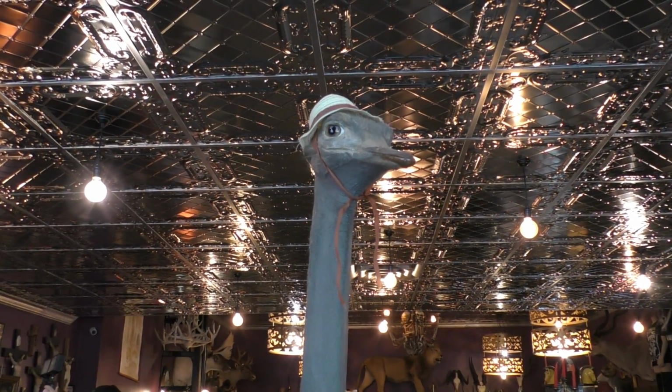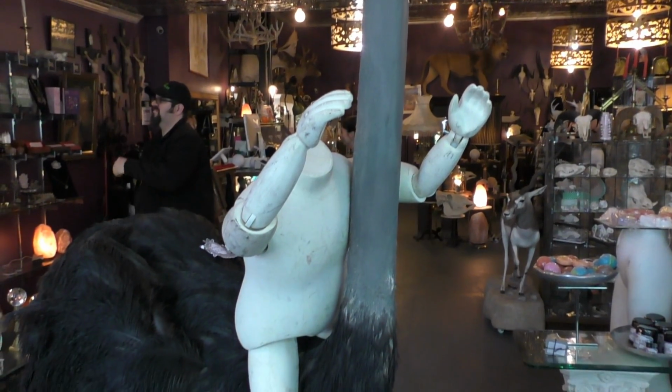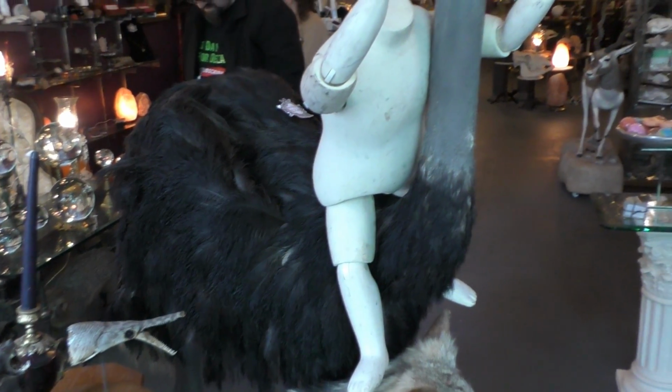I actually got this from a collector in North Carolina, and I got him shipped to our last location, down the other side of Kingston. At the time we didn't have a parking lot, we didn't have a way to get it in the door, so this guy dropped off this giant palleted crate in the middle of Wyoming Avenue, and we had to unbox an ostrich in the middle of Wyoming Avenue, and people were stopping, slowing down, and what is going on? This is absurd. So that was a fun story with him.